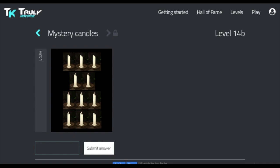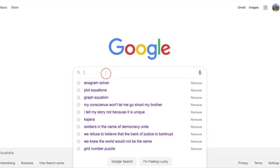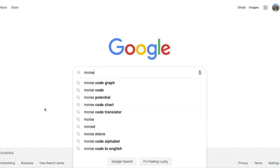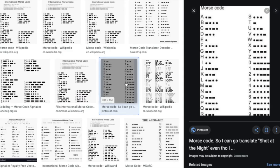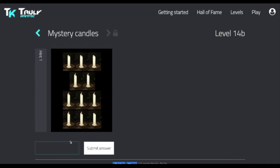What you are looking for in this puzzle is what code might on and off candles represent. After a little more thinking on it, I googled Morse code. Using the Morse code like I did the Braille, I was able to see that the candle spelt out SMOG, smog.